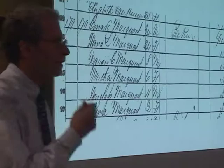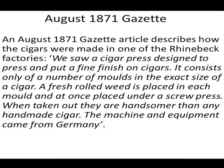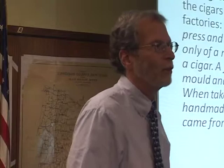In the 1871 Gazette, an article describes how cigars were made in Rhinebeck. It says, we saw a cigar press designed to press and put a fine finish on cigars. It consists of a number of molds in the exact size of a cigar. A fresh rolled weed is placed in each mold and placed under a screw press, which I'll show you in a minute. When taken out, they're handsomer than any handmade cigar. The machined equipment came from Germany, probably from some of Conrad's relatives, who probably made cigars in Germany, I can only assume.